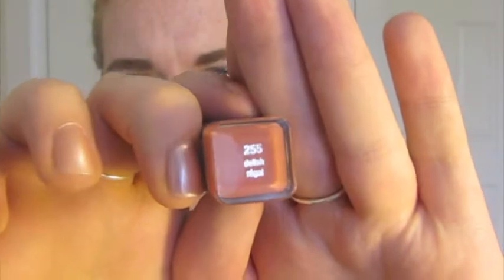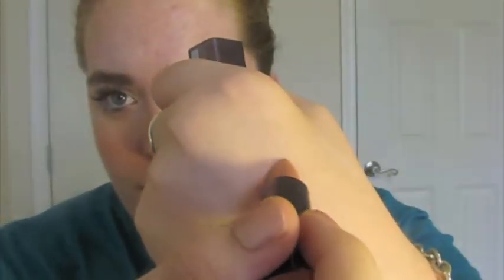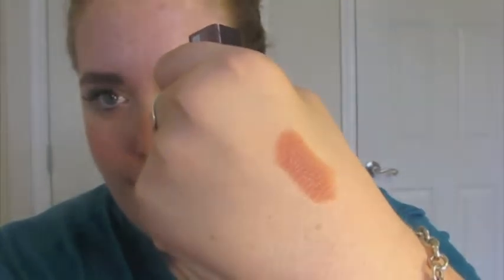The next thing I'm going to talk about is a lipstick, but I've been using it in a bit of a different way. I haven't been using it as a lipstick. I've been using it actually as a blush, and I'm wearing it on my cheeks today. It's this really nice peachy color. This is the CoverGirl Lip Perfection lipstick, and the color is Delish, which, like I said, is just this peachy nude color.